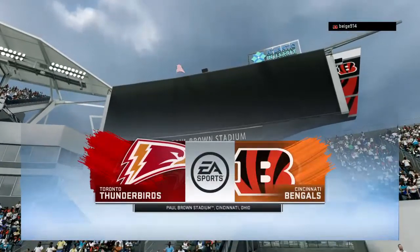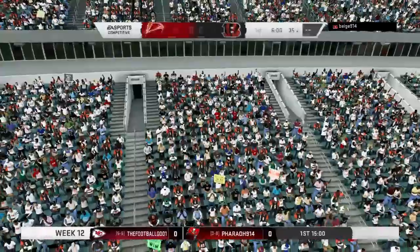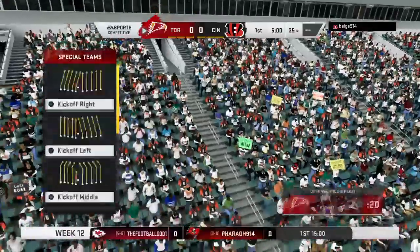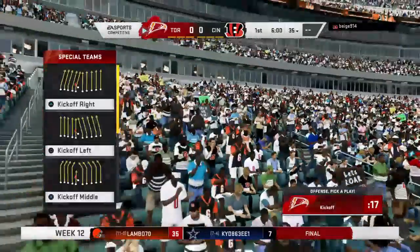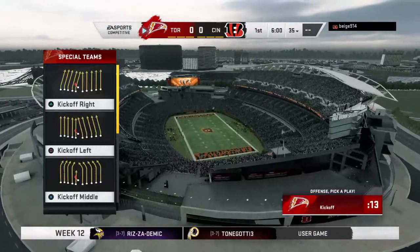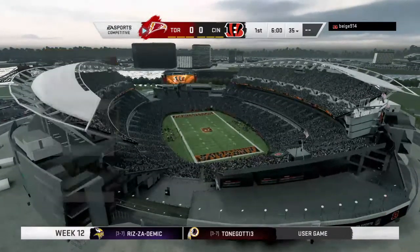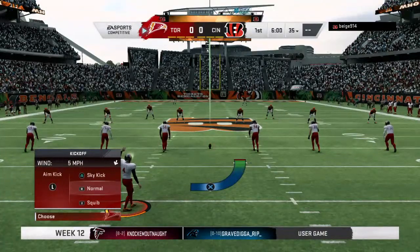Brown Stadium here in Cincinnati, Ohio. Nothing like the fanfare of introductions to an NFL game, and that was in evidence a moment ago. Fireworks, pyrotechnics, you name it, this crowd is ready as their guys get set to match up between the Toronto Thunderbirds and the Cincinnati Bengals.